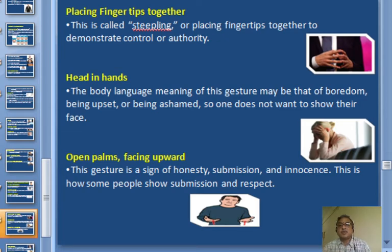We keep this posture. Open palms facing upwards. This gesture is a sign of honesty, submission and innocence. This is how some people show submission and respect.